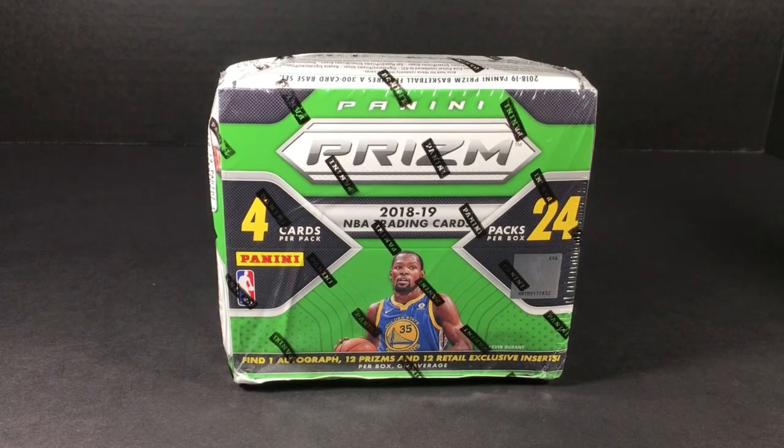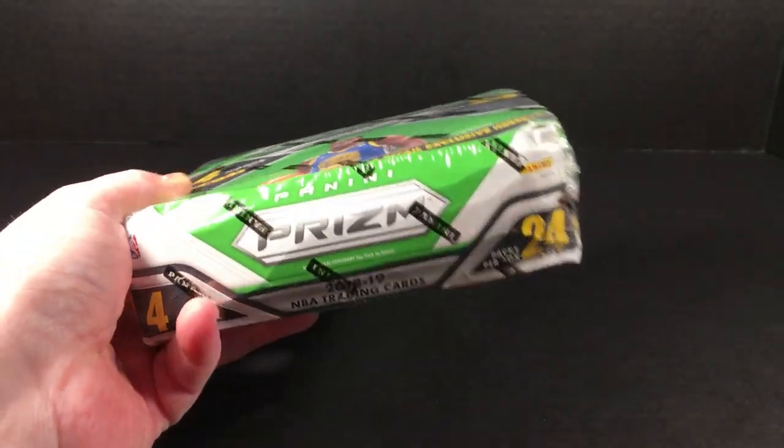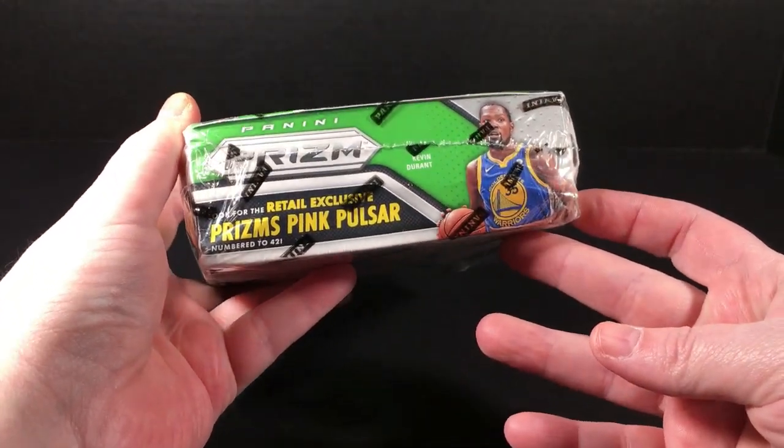Hey everybody, today I'm going to open a very beat up box of 2018-19 Prizm Retail Basketball. I have had zero luck with this stuff, and honestly I'm not entirely sure why I bought it again. I think I swore to myself I wouldn't, and it arrived as if my luck wasn't bad enough. It arrived beat to crap.